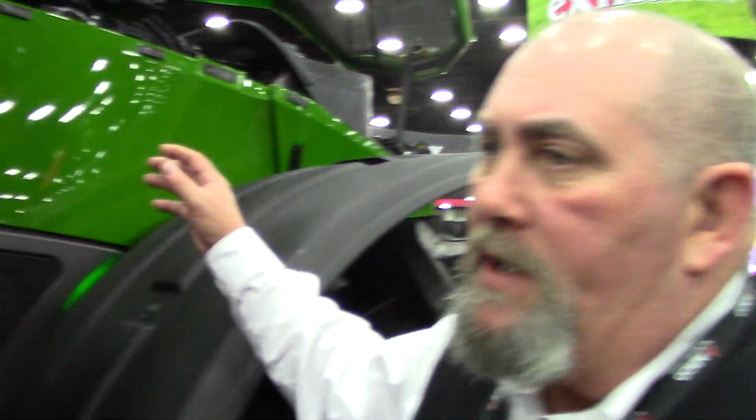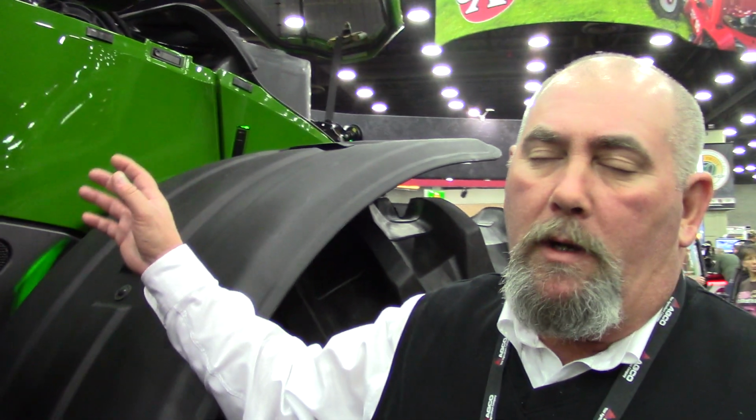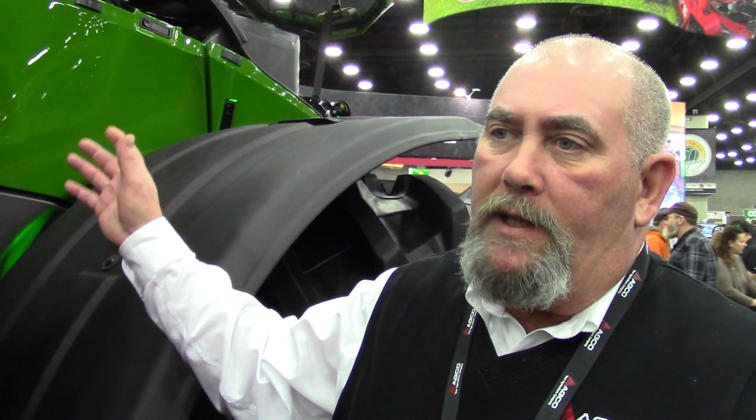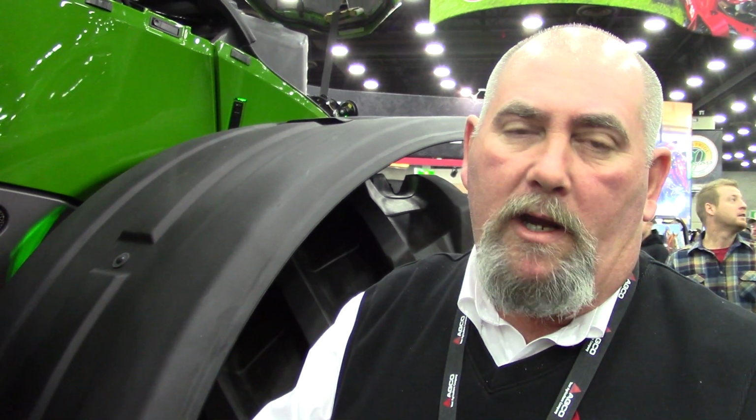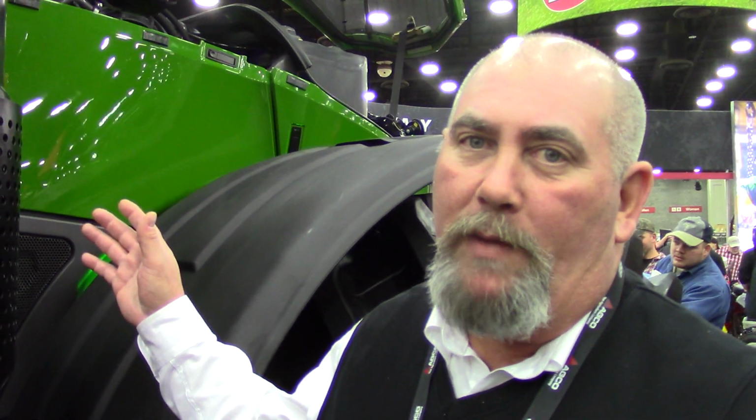12.4 liter MAN engine. The MAN, of course, is a very popular, very stout and strong German-built engine. Very long history, well over 100 years in the engine business. But this is a new concept called Fendt iD. And this engine's maximum RPM is only 1700 RPM. Maximum torque is developed at 1000 RPM, and this little bad boy here develops 1775 foot-pounds of torque at 1000 RPM.